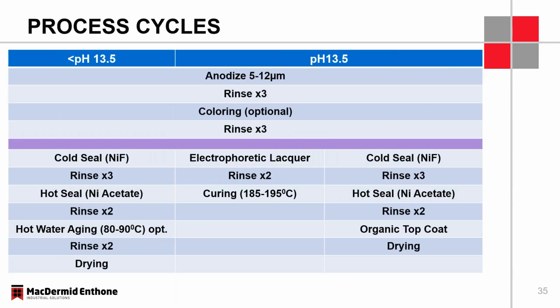And this is really where the industry is working at the moment, to have chemical processes that can meet these high requirements.